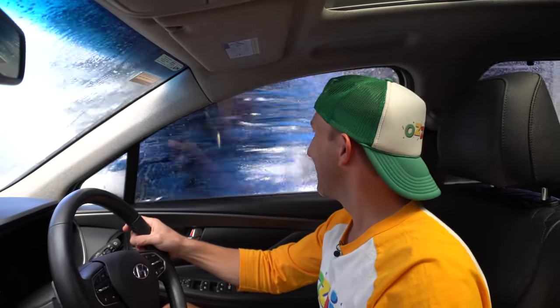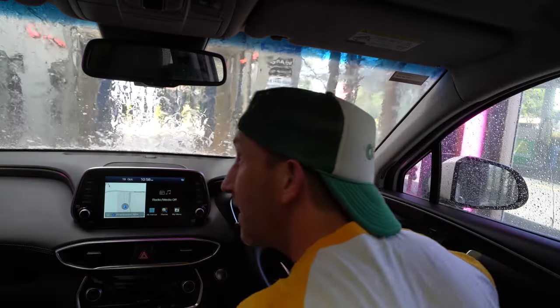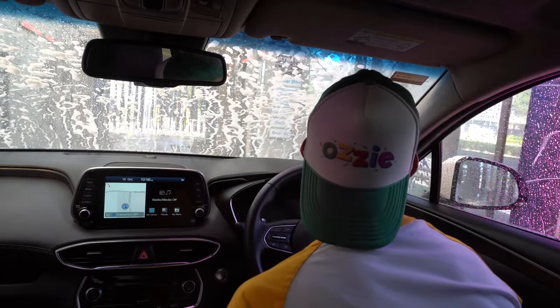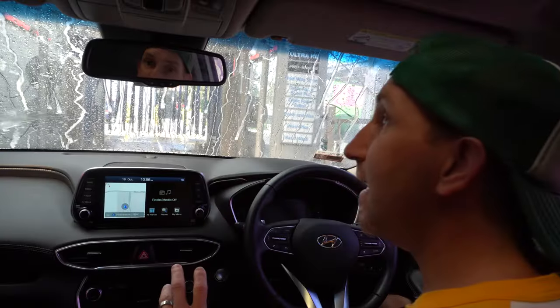This is cool. I love this. This bit is cool. Look at this. Got some super bright pink lights that we're driving in between. And they're squirting some kind of soap. And I think you might find that that's the wax. Look at this. Soap and wax falling all over the car.